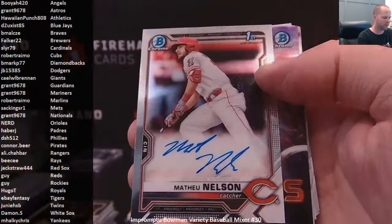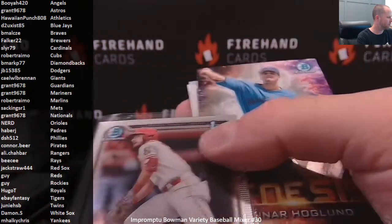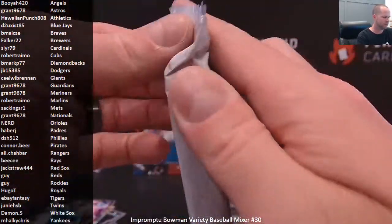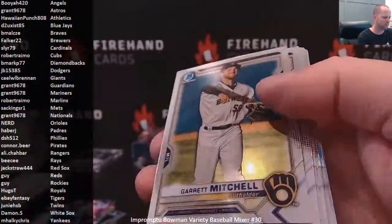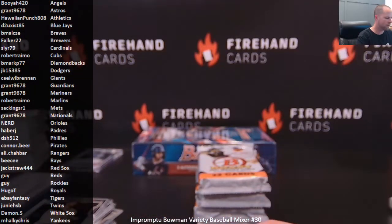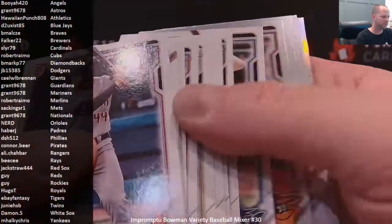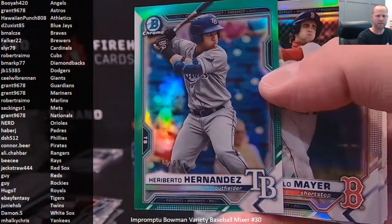Next autograph, Matthew Nelson for the Cincinnati Reds. And Guy. Blaze Jordan and Joe Mack, refractors. Kevin Copps, Eduardo Garcia. Heriberto Hernandez, green to 99, the Rays, BC.